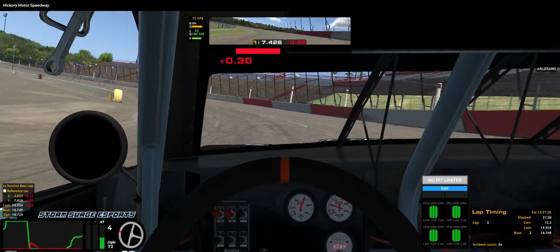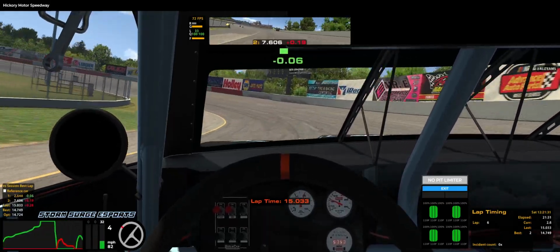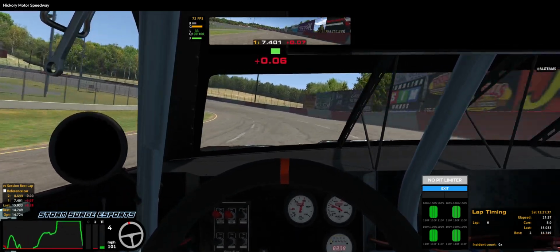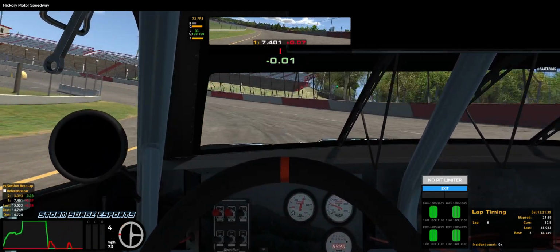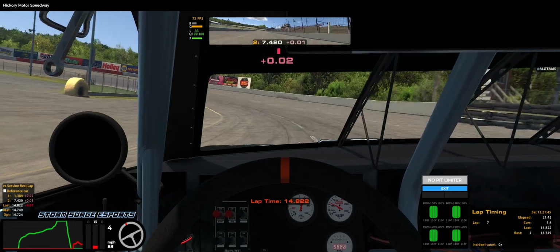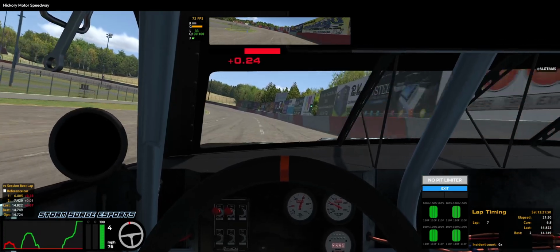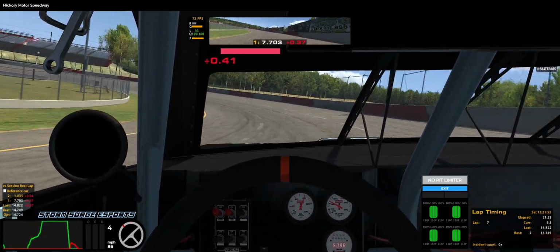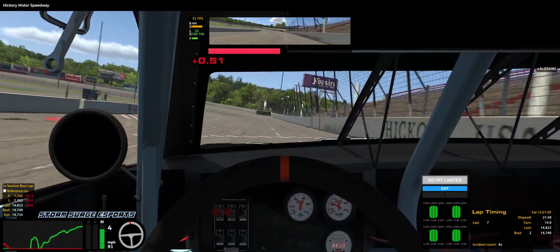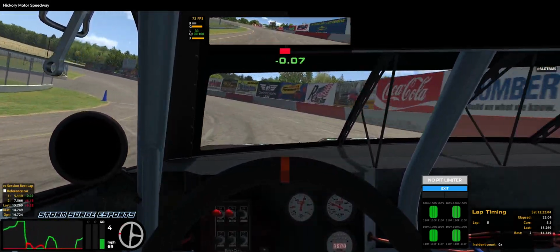Not sure I'll be racing here too often with more powerful cars like the super late model, but I can see this being fun with lesser power cars like SK mods or regular late models, that's not quite super. I'm just taking it easy here, feeling out the track, learning the track. My steering feels a little bit loose. I don't think I had force feedback quite high enough, so that could be it too.